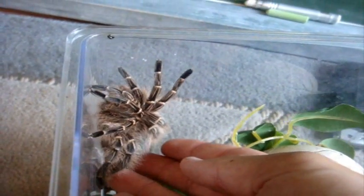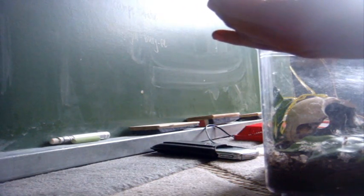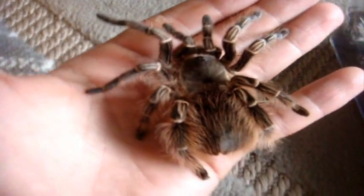So you can see my specimen is actually a little skittish than most, but she is definitely very handleable. If I can try to demonstrate it. See, very friendly species.